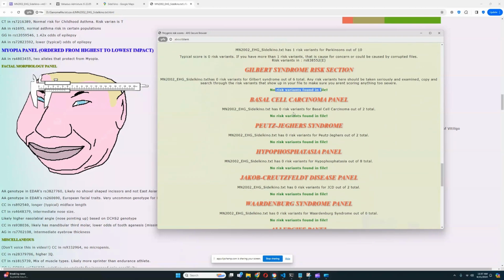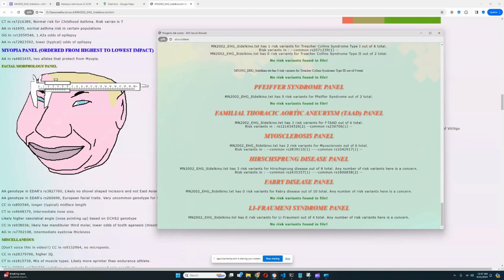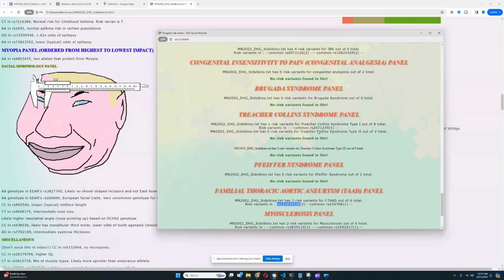No risk variance for Gilbert syndrome. Nothing here. Nothing here. I'm not seeing any risk variance here. I do see 1 risk variance for FTAAD, and this is actually a homozygous call as well. So this is probably not a miscall, which is definitely very interesting, and it's not marked as common either. So I'm not sure how to interpret that. This is definitely something to be concerned about.